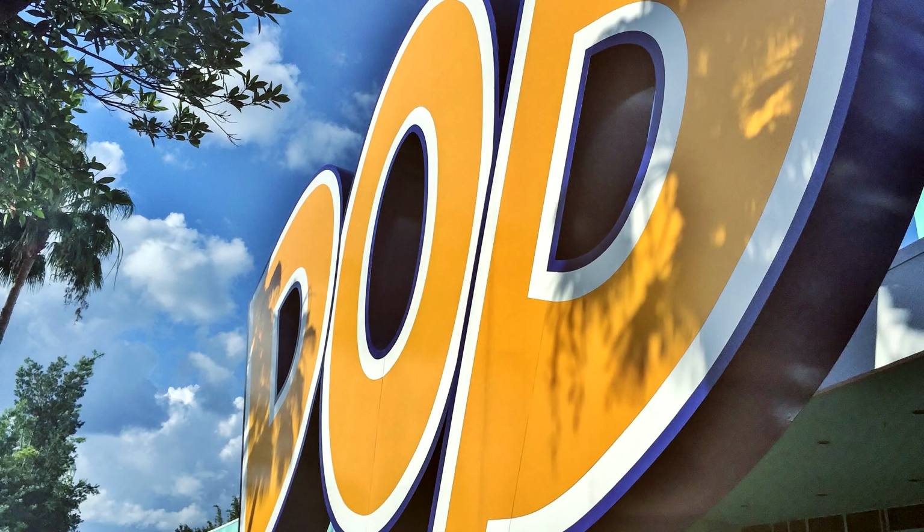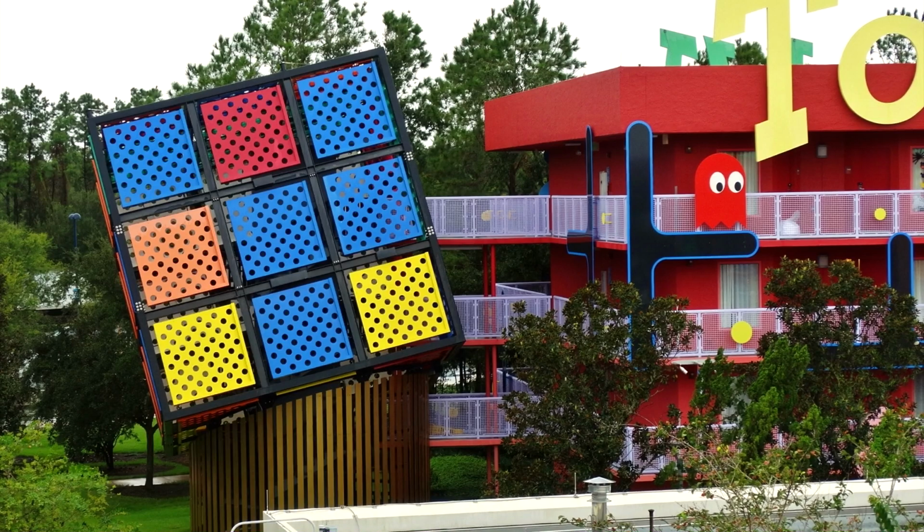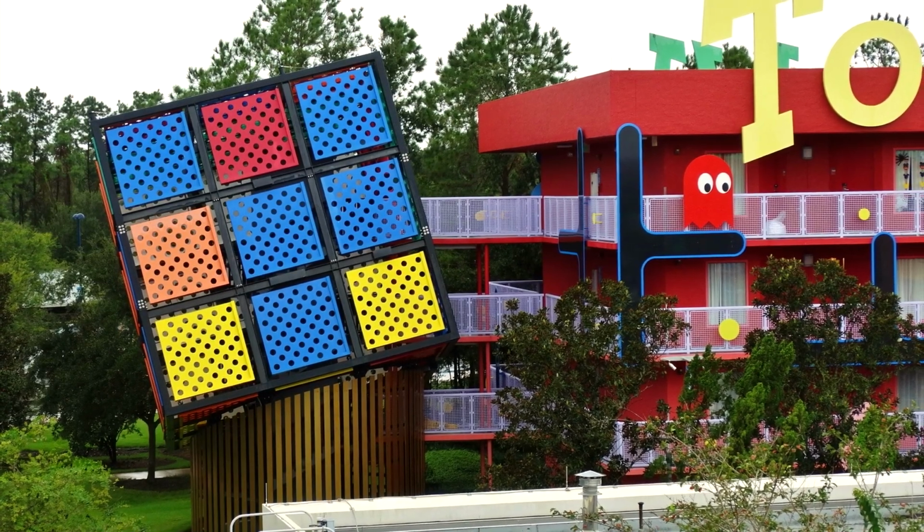So today I'm going to review Disney's Pop Century Resort, and I'm really excited to do this review. It's my absolute most favorite of the value resorts, and I want to just jump right into it.